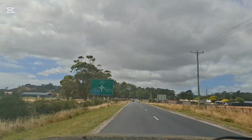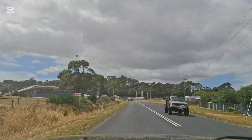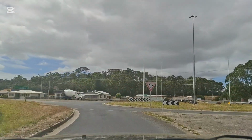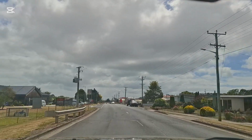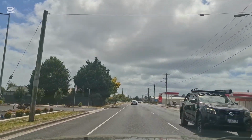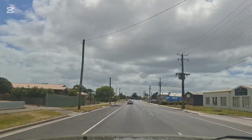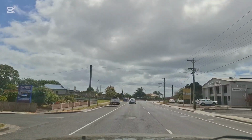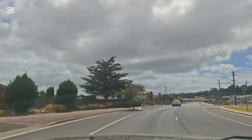Here's the roundabout, says Edith Creek, Zeehan to the right, Smithton to the left, and Burnie goes straight ahead. So we'll do a quick zip into Smithton. Heritage Museum on the left, Cafe, Duck River Pavilion. This is a little bit industrial at this side. Schools to the left, Christian school there. Yeah, it's pretty well spread out.